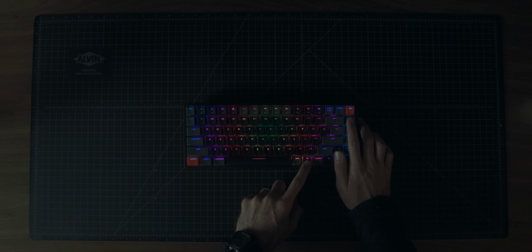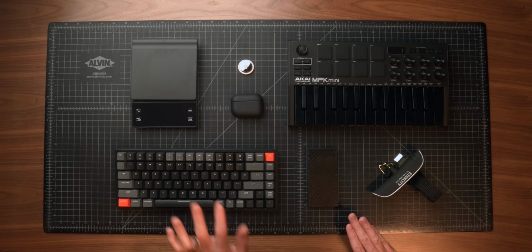You have full RGB on the keys as well, so you can do all the crazy RGB colors, or you can do some more muted options. I tend to like the warmer white kind of orange color. Keep that on all the time. It looks great, matches my warm lighting in my office. Overall, really impressed, and I would happily recommend this for anyone that's looking to get into mechanical keyboards.